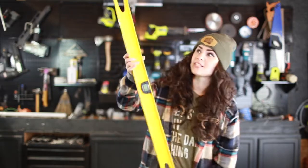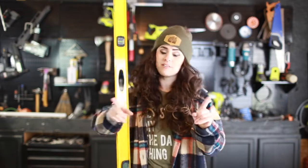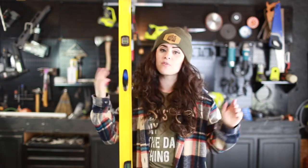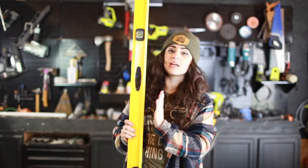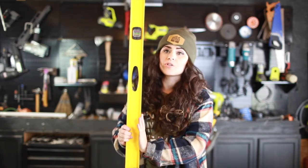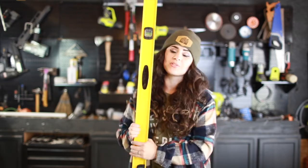This one obviously is my big old long level, but I also have a very small one about this big, and then I also have a 4-foot level. So those are all really nice for different uses. I use the small tiny one for more projects like making sure my pictures are level when I'm hanging them, and then something like this is really nice for making sure that, when I'm framing a wall, it's level, and things like that.